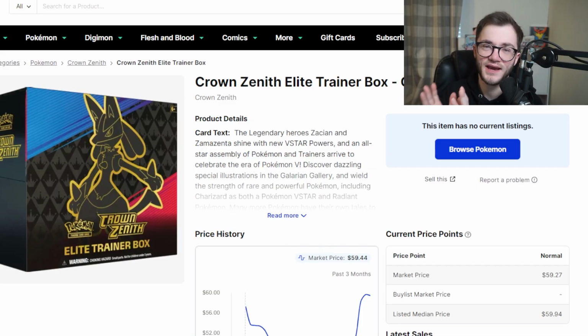Now, not everything has been released for Crown Zenith yet. We've just had the ETB and a couple of collection boxes. That's it. You still have mini tins and other big tins. You've got all those different products coming out down the line in March and April, and some even in May. So this set's going to be released further down the line. You've got the Pokemon Center ETB as well. Let's take a look at the normal ETB.